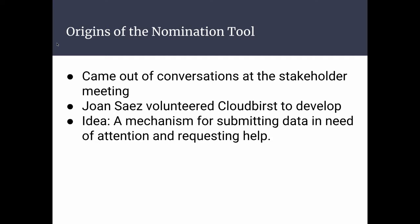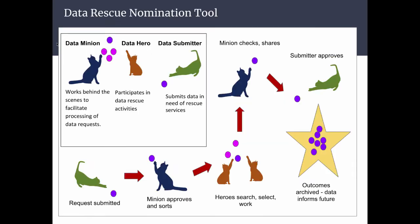And Joan at Cloudburst volunteered Cloudburst to develop it. The development is in progress for this tool. The idea behind the tool is that someone at an agency or a researcher identifies a data set that needs rescuing, they can't handle it themselves, they submit it to the tool, and somebody else volunteers to work on it. And so Katie's going to take us through where the tool is now.